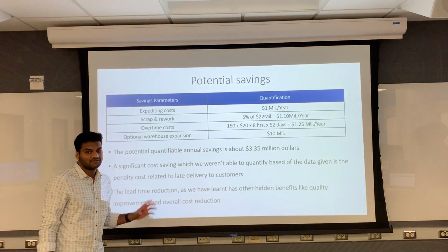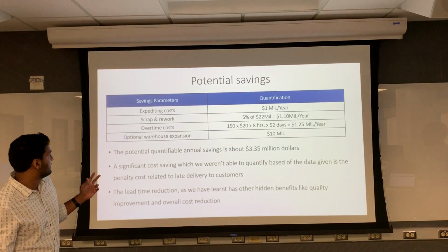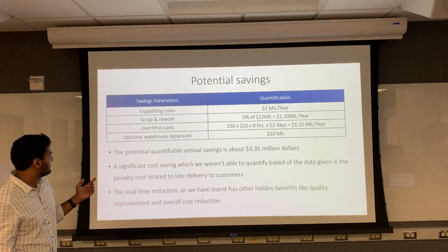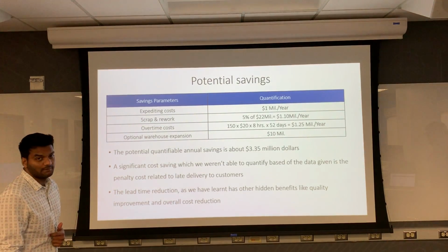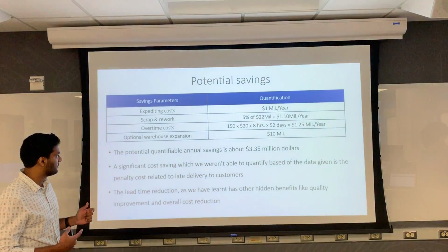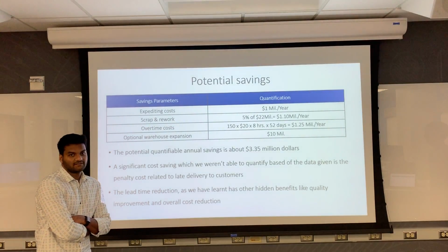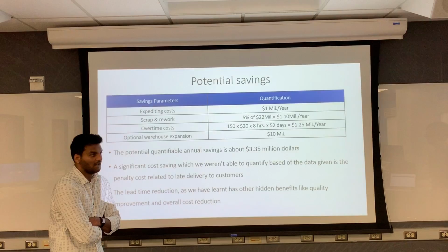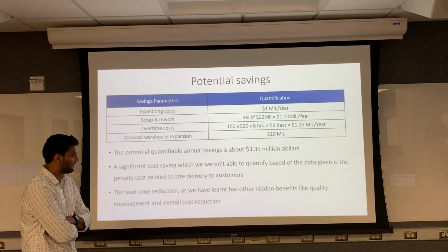At the outset, these are the potential savings that we can see from reading the case study. The first one is they're spending about 1 million a year for expediting their processes. Scrap and rework are about 5% of their annual sales, which accounts for about 1.1 million a year. It's also mentioned that they work almost every Saturday, so taking that into account, the overtime cost is about 1.2 million. Also, due to less warehouse storage, they are planning to expand their warehouse and spend about 10 million. The potential quantifiable annual savings, if we add the first 3 points, is about $3.35 million.